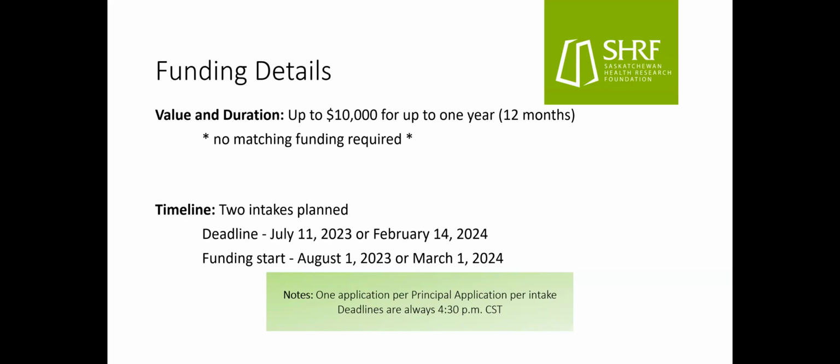And for the timeline, we do have 2 intakes planned for the fiscal year. So this first deadline will be July 11th, and that would be a funding start date of August 1st. Or if you're not ready for the July 11th deadline, we will have another deadline, February 14th, with the funding start date of March 1st. And so a couple notes, it is 1 application per principal applicant per intake, but you can apply to both intakes if you would like. But keep in mind when we're reviewing, we do have record of your past grants. So it should be building upon the previous application or exploring a new area. And deadlines are always 4:30 p.m. Saskatchewan time.